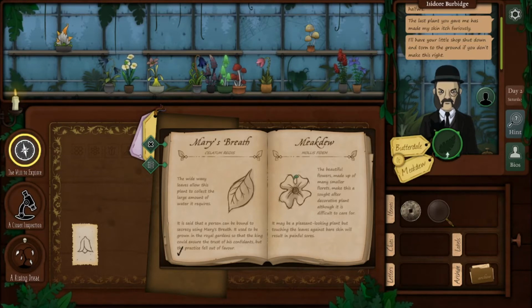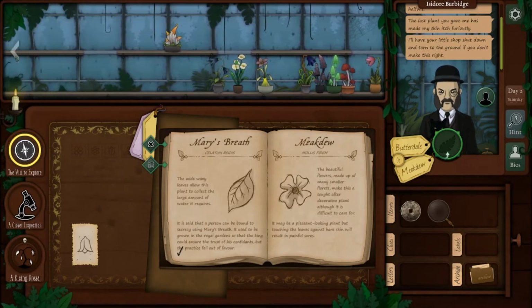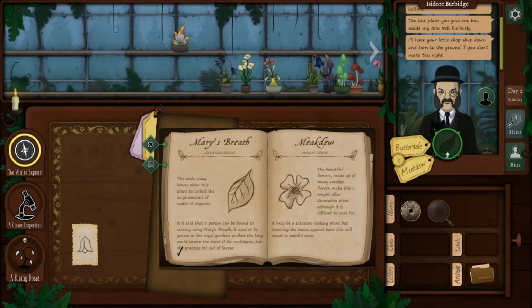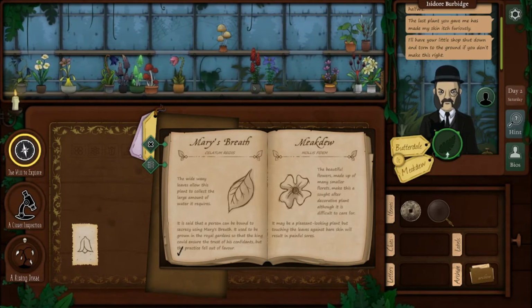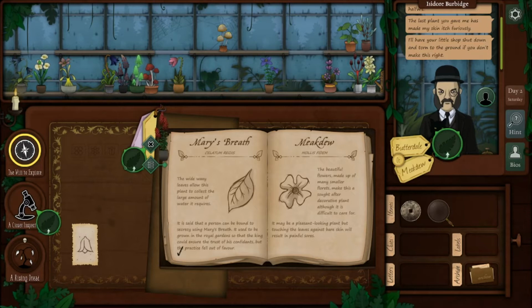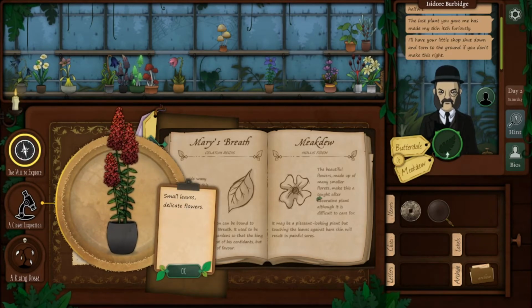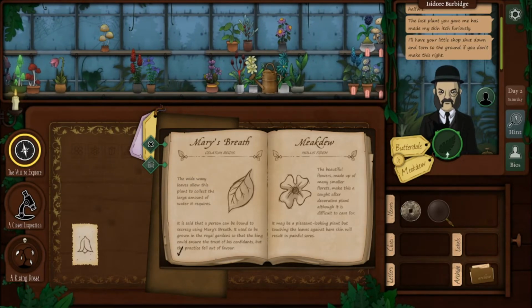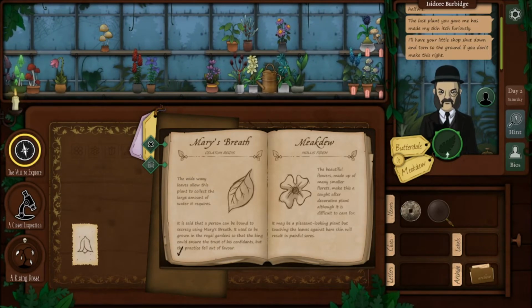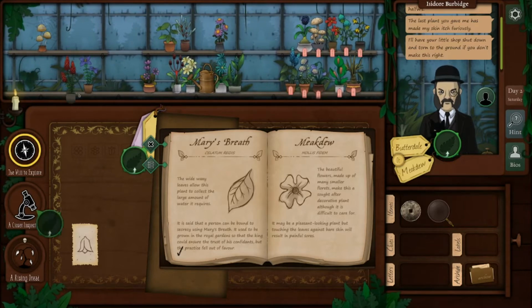Okay, so I need to find small florets. It doesn't say anything about the color. Let's see. Okay, so this one's made of small florets. Small leaves, delicate flowers. Okay, it looks like the picture. And that's the only one that's made of small florets that I haven't already labeled. So it must be that one.